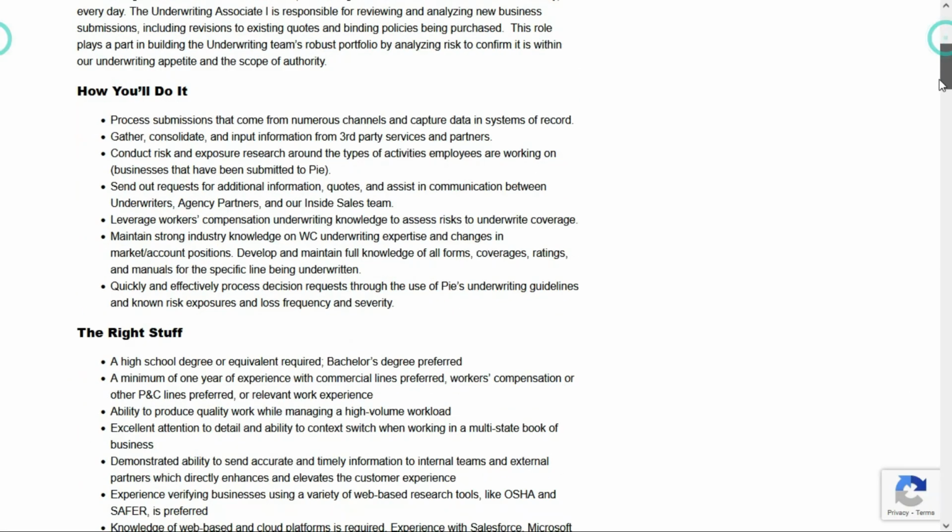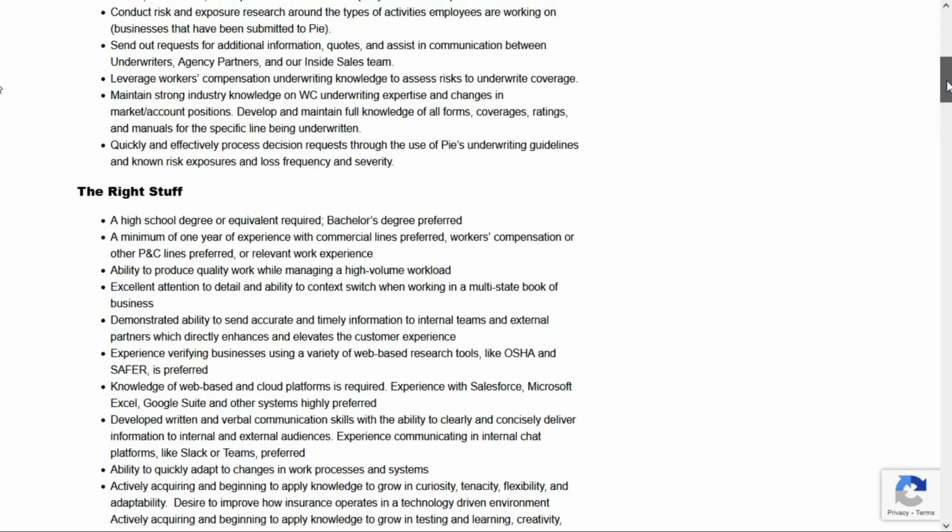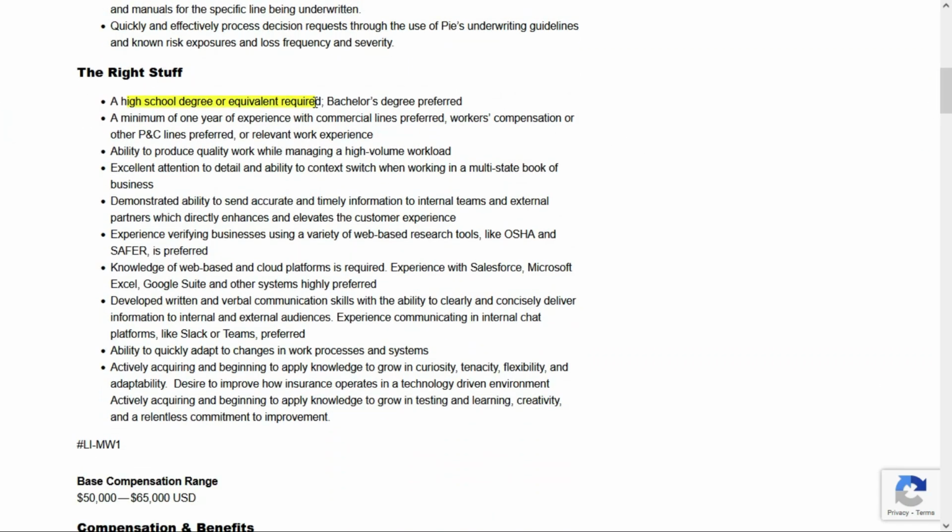So first off, I want to see how much this job pays. Down here they tell us they'll pay between $50,000 and $65,000 per year, which is actually a pretty good salary for one that doesn't require experience. So that comes to between $24.03 and $31.25 per hour. So as far as requirements, all you need is a high school degree or equivalent. They prefer you have a bachelor's degree, and that's just preferred.